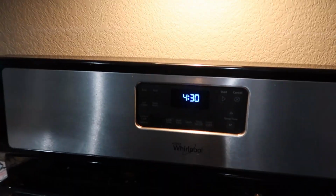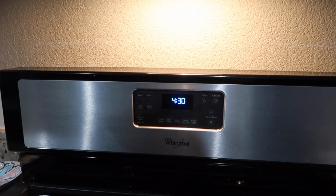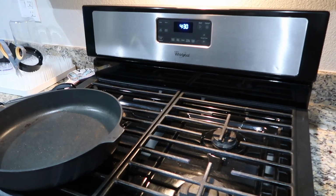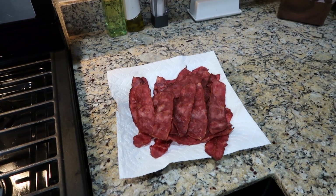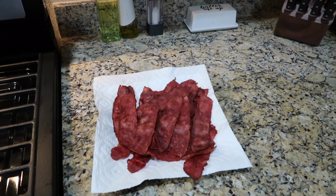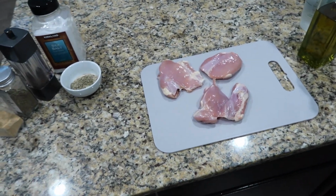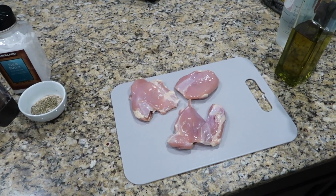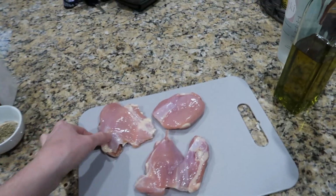All right, you guys, it's 4:30. Zachary's still out at the golf range, so I'm kind of getting dinner handled. I also just prepped Zachary's turkey bacon. I do this maybe once every 2 weeks for him, so he just has the whole pack to snack on. So that has been done. And now I'm prepping some chicken thighs because I'm gonna be making a lemon kale chicken soup and I need to do the chicken for it.